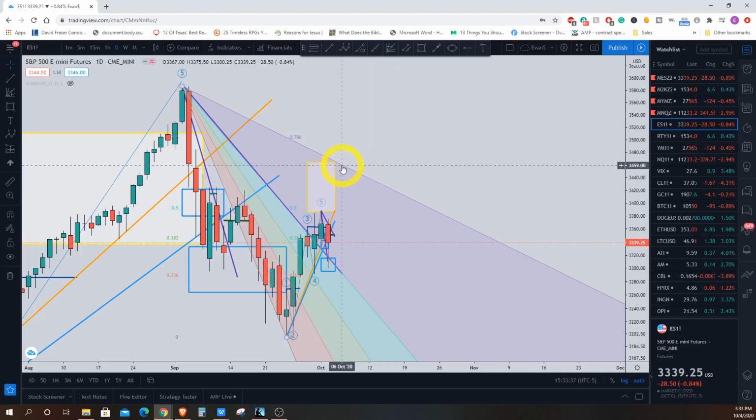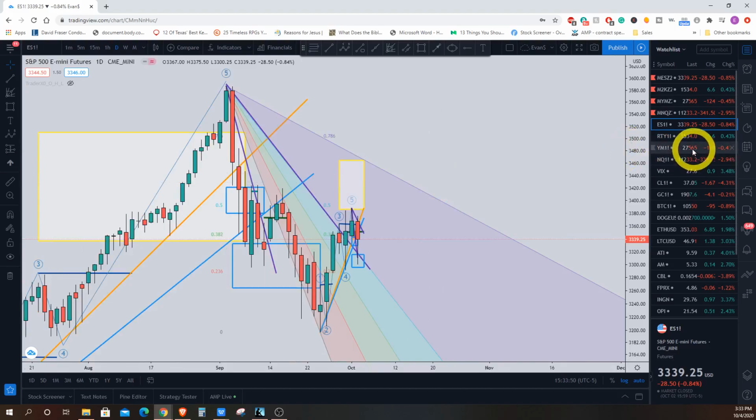Where the targets could be, way up here at about 34.59. Down here to about 34.10, 34.12. So currently with price around 33.39, I am looking for more to the upside to complete this long setup right here going into next week.